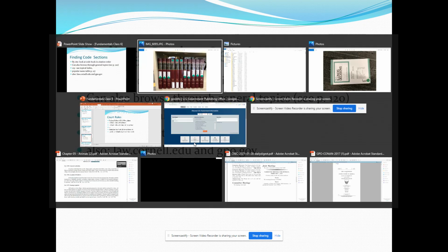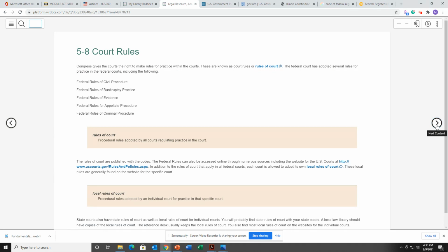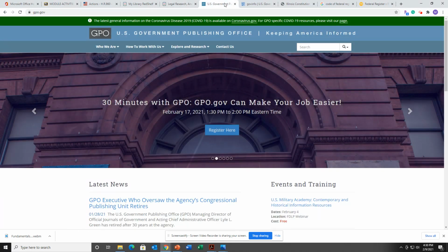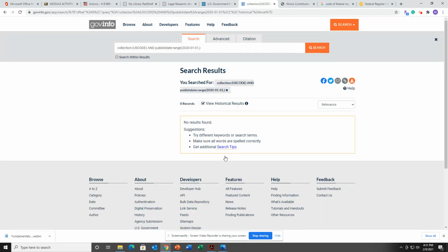So let me just show you what they have in Hamies. Boom. Is this Hamies? No. Well, let me just go here and then I can find it. Okay, my court rules, uniform laws. Okay, so we have our citation. We can pull it up, or you can go to, say, gpo.gov and here, govinfo, and say I want the US Code here. And I just search, and then from there I can find this particular citation that I'm interested in.